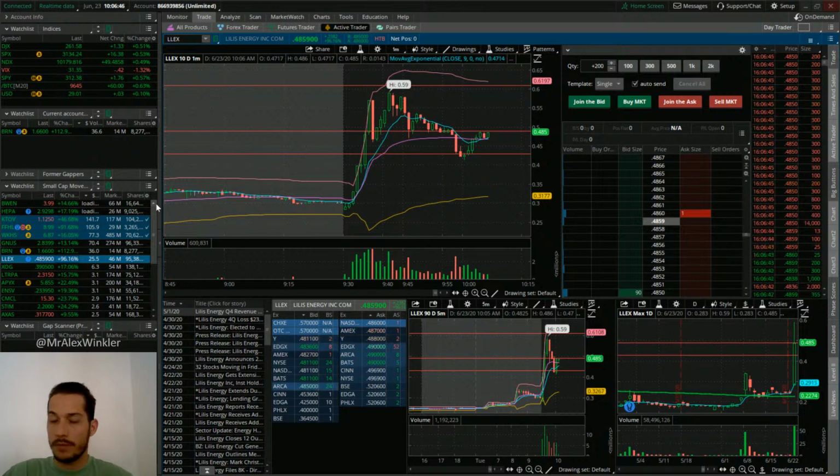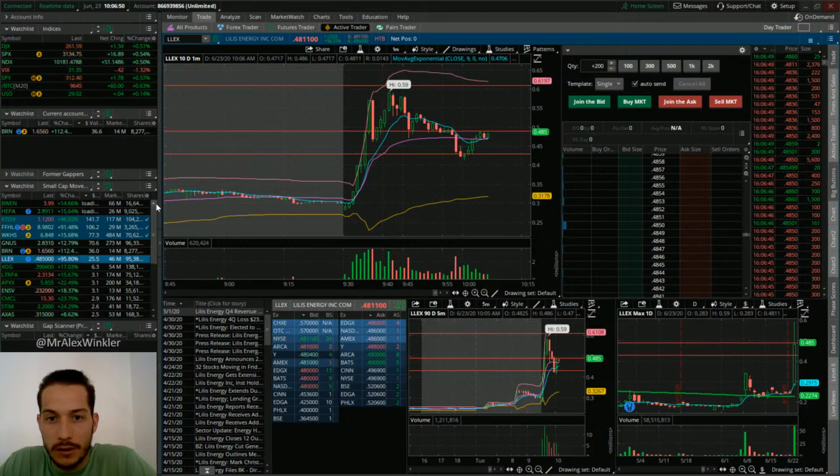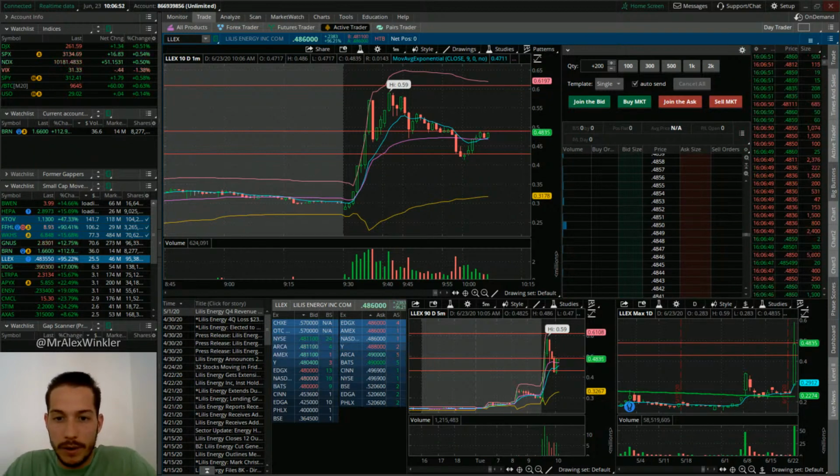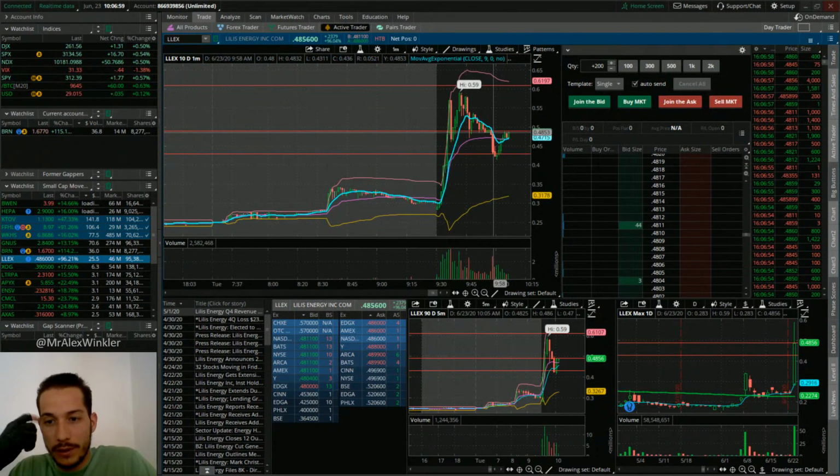Big pop there. LLEX is interesting for sure. Sub dollar, not always the biggest fan of those, but sometimes you get beautiful moves, so you don't want to write them off entirely. They tend to have really big spreads though.